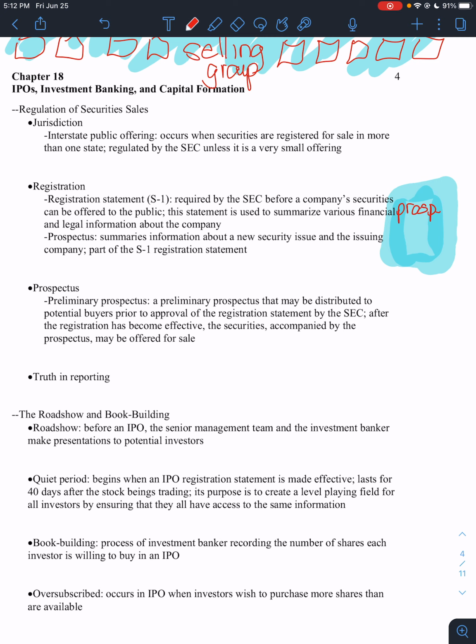It says the SEC's lawyers and accountants analyze both the registration statement and the prospectus, and if any information is inadequate or misleading, they're going to delay your public offering. Now, all securities have to be registered at least 20 days before they are publicly offered. So a firm can't just decide to go public tomorrow. It's got to be at least 20 days, and that's if nothing goes wrong.